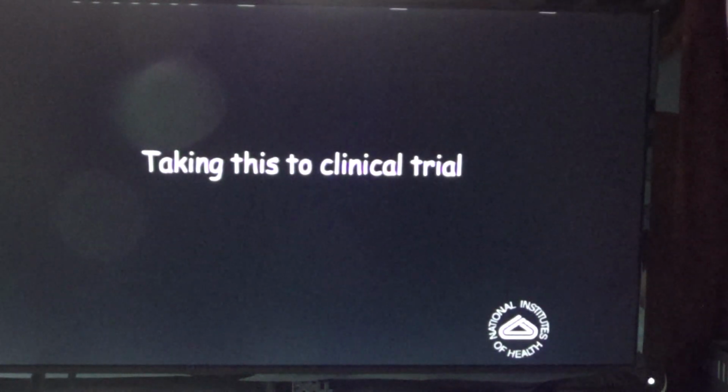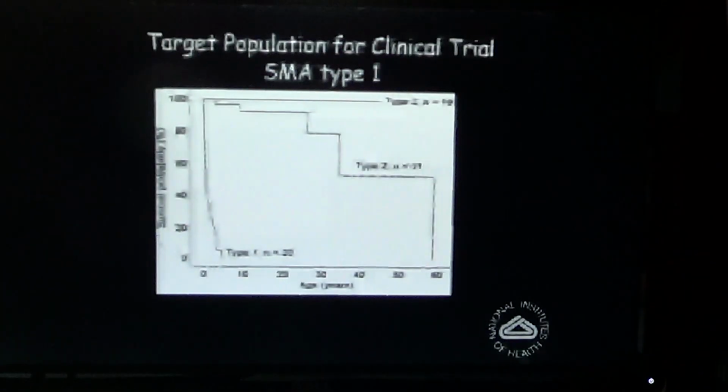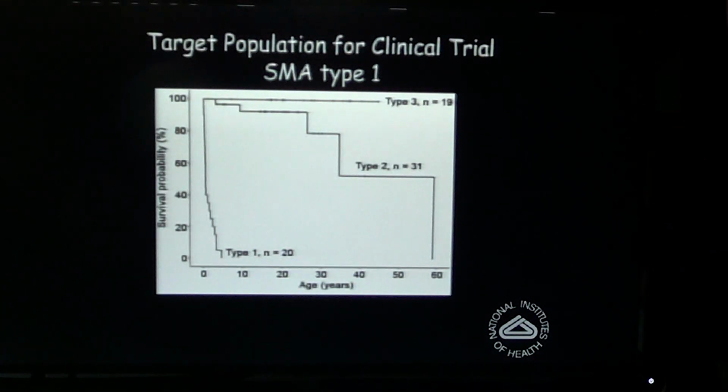Now, in terms of taking this to clinical trial, we know that we have a time-dependent issue, we know that we have a dose-dependent issue, and we've taken all those things into consideration. And I want to re-emphasize the difference between type 1 and types 2 and 3. Type 1 has 2 copies of SMN. Types 2 and 3 have more copies of SMN and have a more stable clinical course. They don't show this rapid loss and rapid progression of clinical findings.